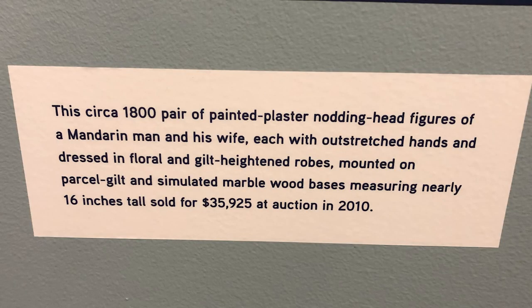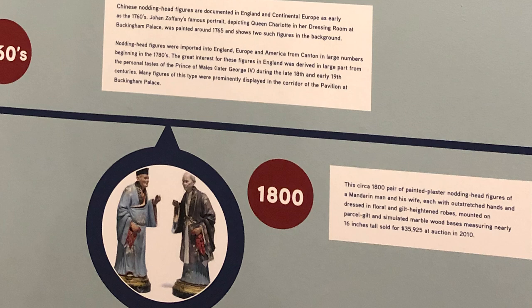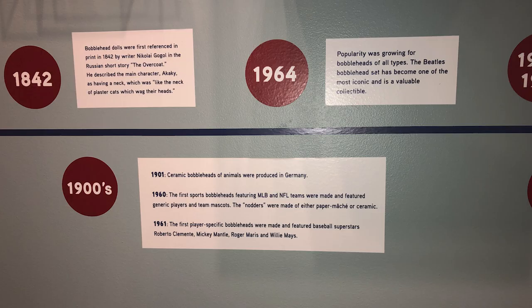This circa 1800 pair of painted plaster nodding head figures of a Mandarin man and his wife, each with outstretched hands and dressed in floral and gilt heightened robes, mounted on parcel gilt and simulated marble wood bases measuring nearly 16 inches tall, sold for $35,925 at an auction in 2010.